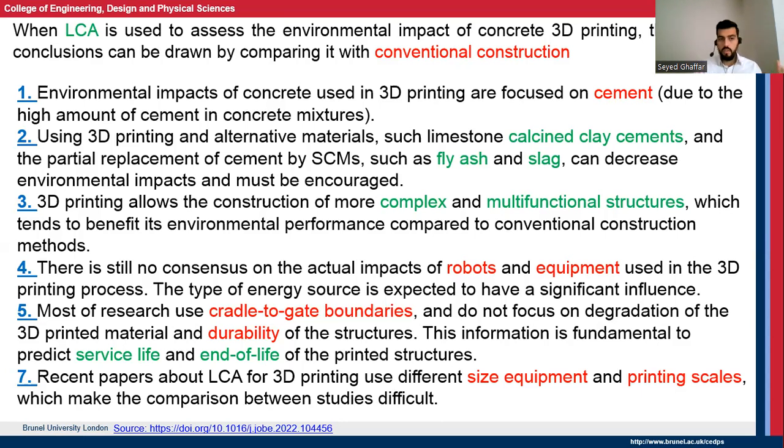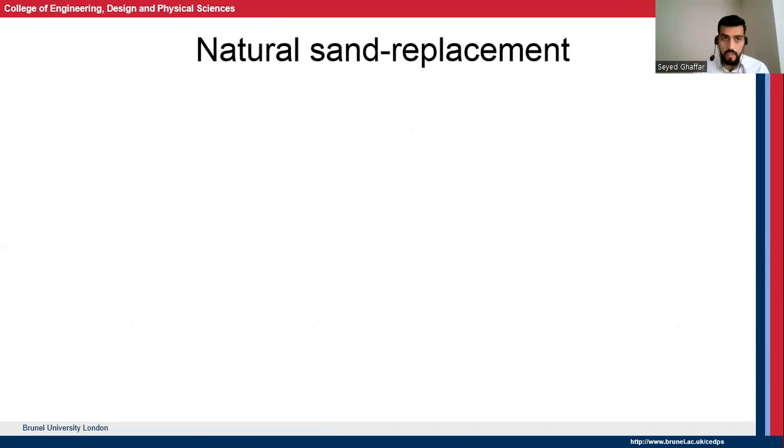So there is still a lot of unknown and a lot of research to be conducted in order to be able to draw conclusions. The last topic that I would like to cover is the natural sand replacement.